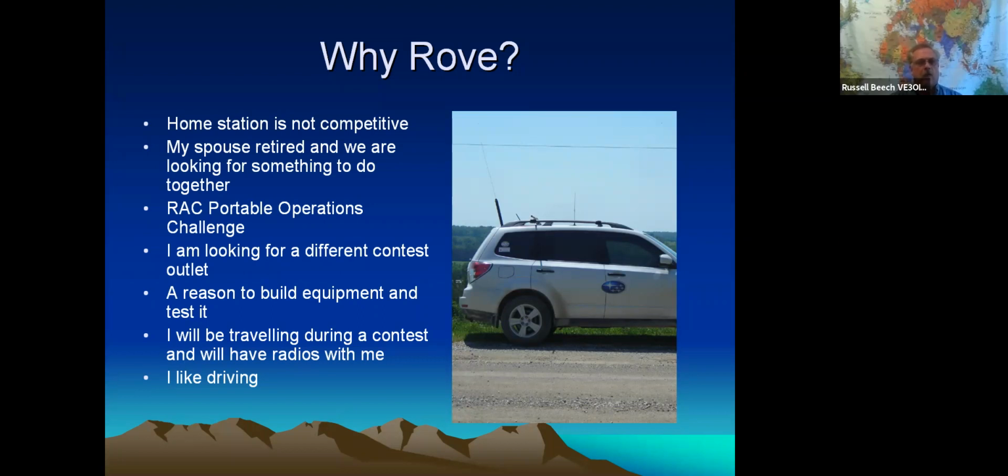The third one I'm going to mention is that the REC has started a portable operations challenge. If you operate from somewhere that is not your home or a fixed location, they have a scoring system and points and awards for operating, getting out in the field and doing stuff. The rover activities would count for that.